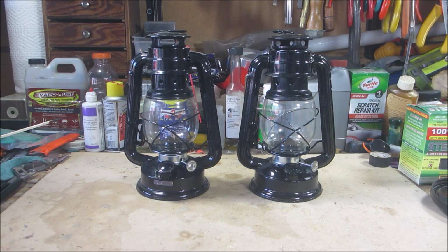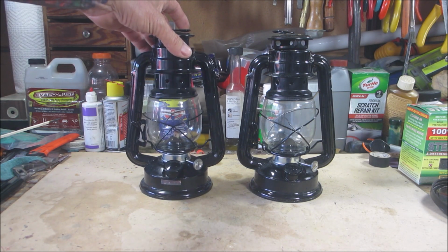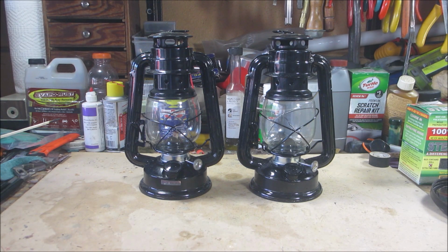Hello, everyone. Welcome back. So, look at the two little cute lanterns that I got. They're obviously not Coleman's. They're actually made of Chinesium, and I think they weigh like a half an ounce each. So, they're obviously some type of pressed tin lanterns.